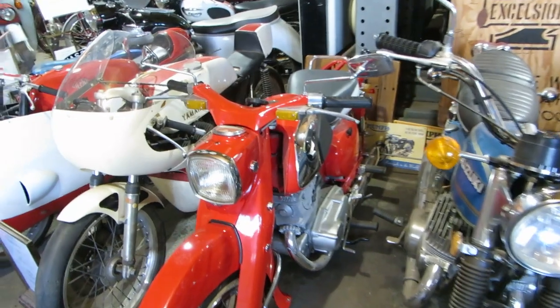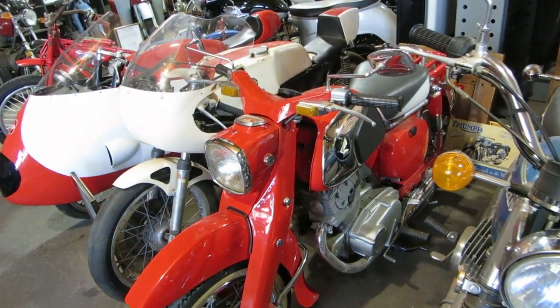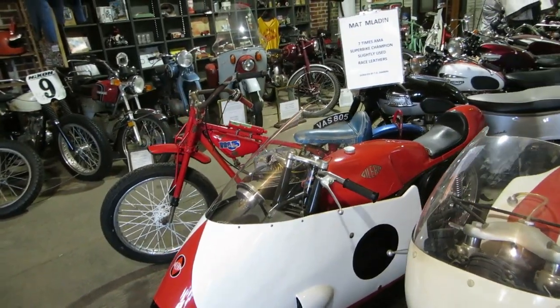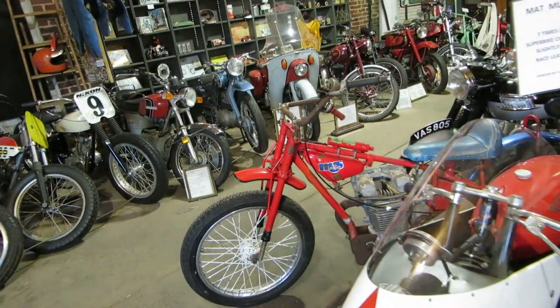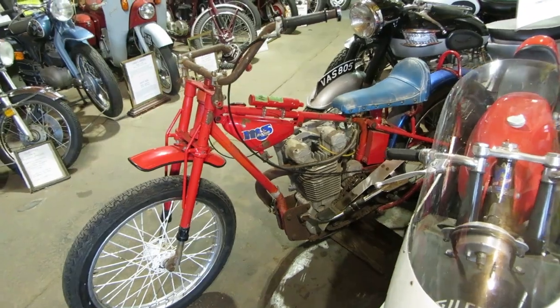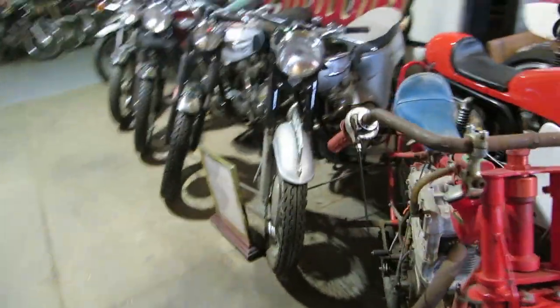I've seen lots of these. Dreams. I think it was a 305. Galera. Well, I've never seen that. I've never seen this either. What is this? Homemade. Four valve.